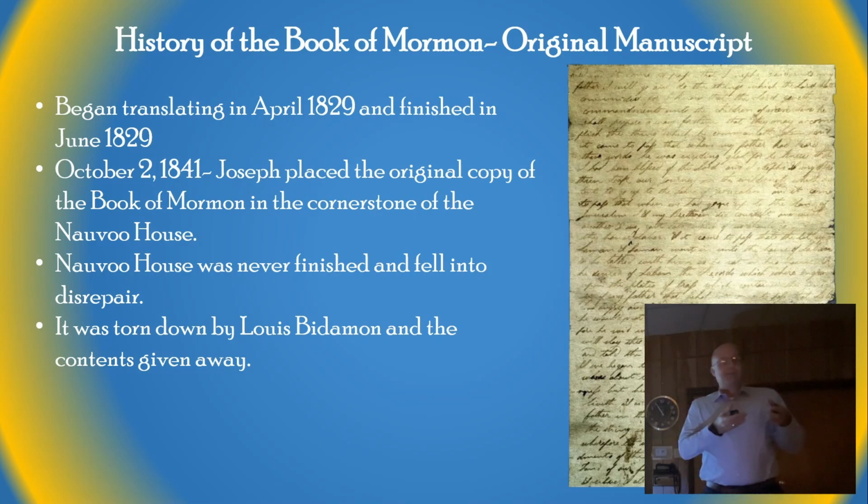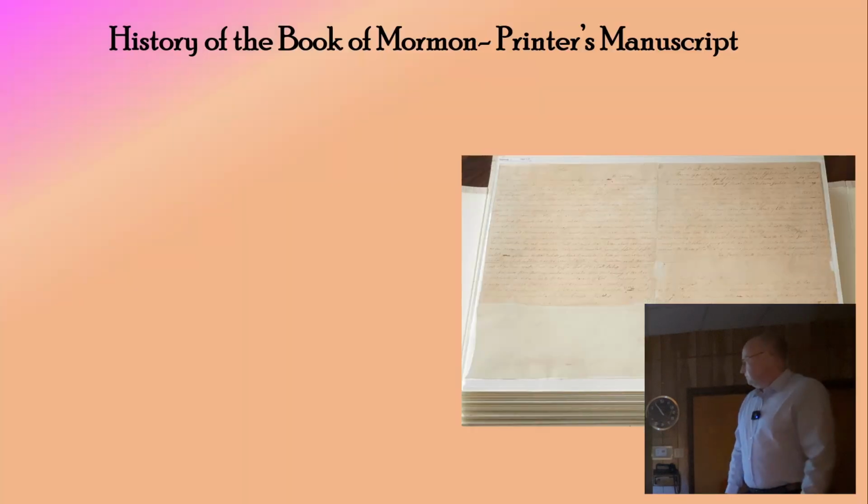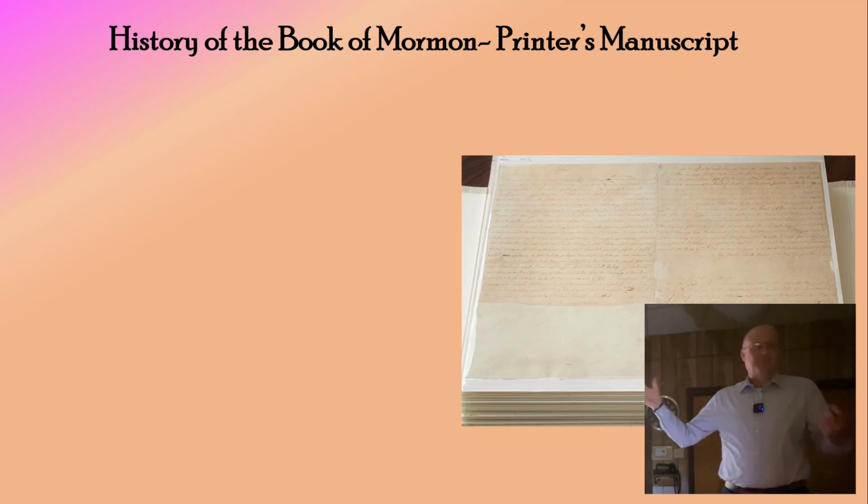So they took what they had, as well as the other little things that were in there, and just gave them away. Joseph Smith III ended up with a few of the sheets. Joseph F. Smith had, I think, like 18 or 20 of the sheets. They were just individual pages, because it had all fallen apart. Eventually the LDS purchased and gathered up all those sheets, and they have all of them now except for one page in the LDS archives. So right now, today, only 28% of the original manuscript, of which this is one piece, exists. So that would be the most original source, of which we only have 28%.